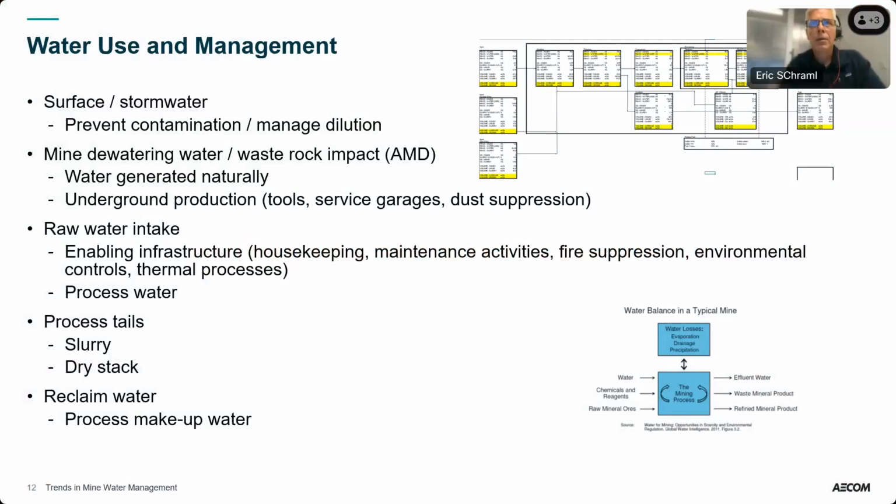So recently, in the last 15 years or so, the usage of water at the sites hasn't necessarily changed, but the management of that water at sites has been undergoing a bit of a shift in how the thought process is going with respect to using it.